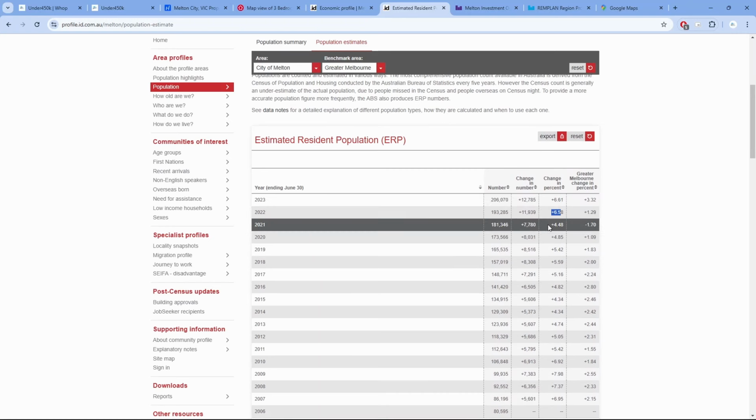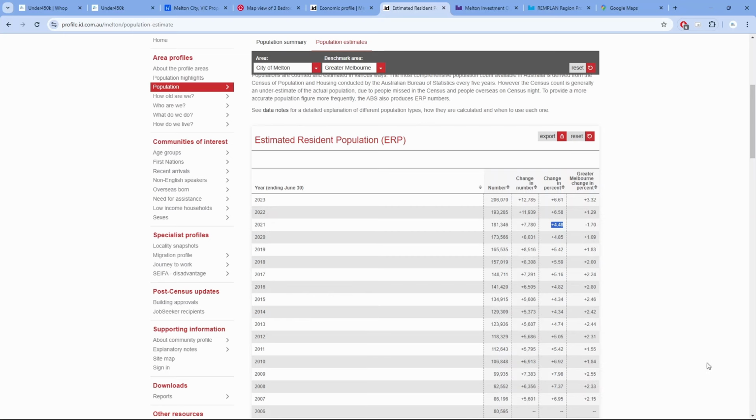Change in percent: 6%, 6%, 4%. This is not necessarily abnormal growth, but this is very, very strong growth, and hence why there is so much large investment into the area of Melton, because it is a rapidly growing satellite city of Victoria, and there is no question about that. There is absolutely no question about that.